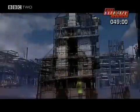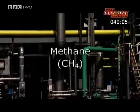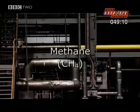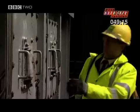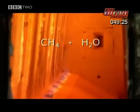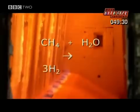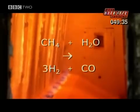Half a kilometre away is a vast furnace. It makes hydrogen from natural gas, methane. Methane has the chemical formula CH4, 1 carbon and 4 hydrogen atoms. They extract the hydrogen by mixing the methane with superheated steam, H2O, at 500 Celsius. The tremendous heat splits up the methane and the water molecules and frees up the hydrogen. What's left over is carbon monoxide.